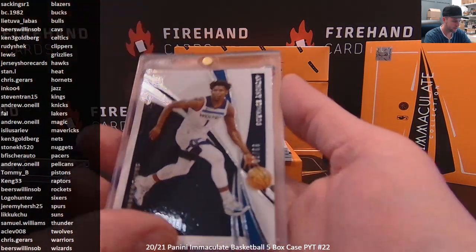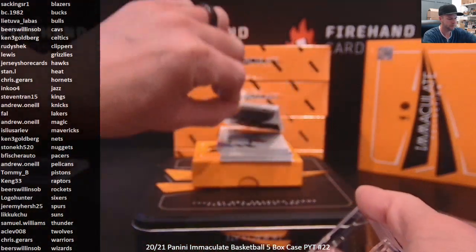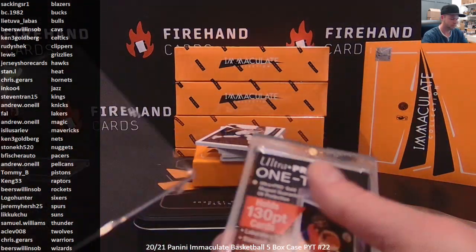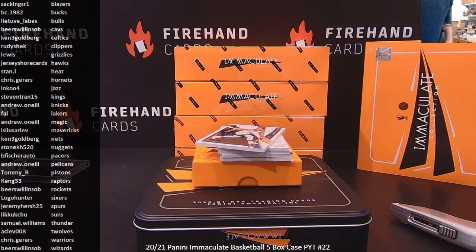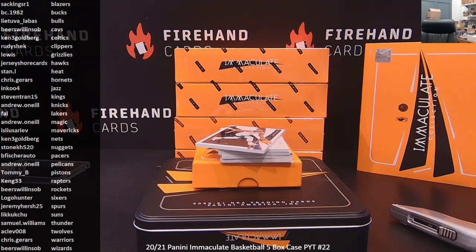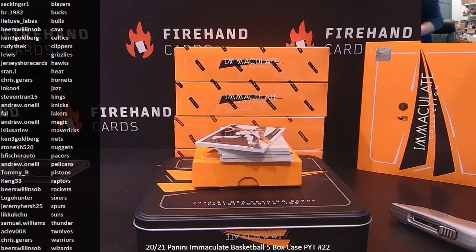Oh, and it's cut a little too big to fit snugly in this 130. So we're gonna step it up one size. Put in the proper one there. How in this day and age they still can't cut a card to the proper size is beyond me. I mean, for real. They really can't cut cards to fit the right size anymore.